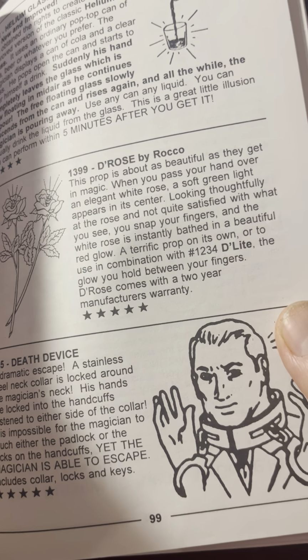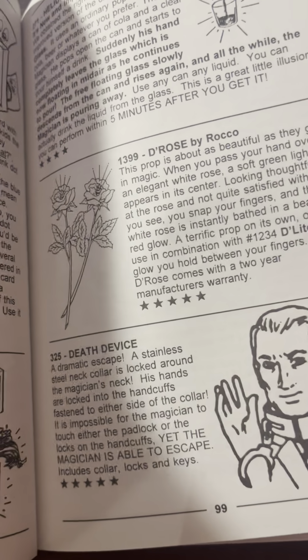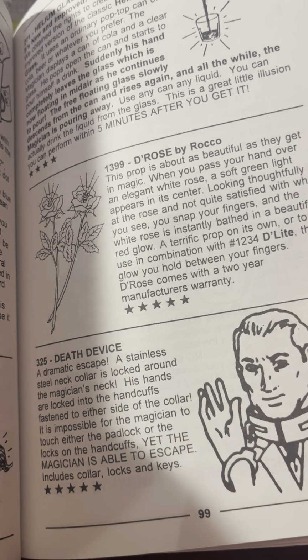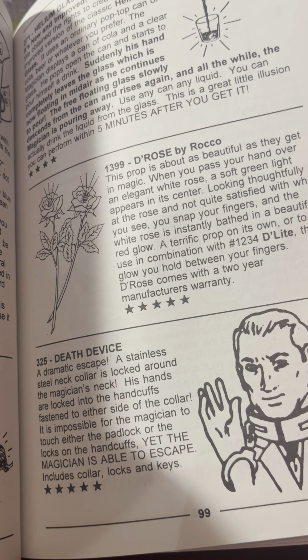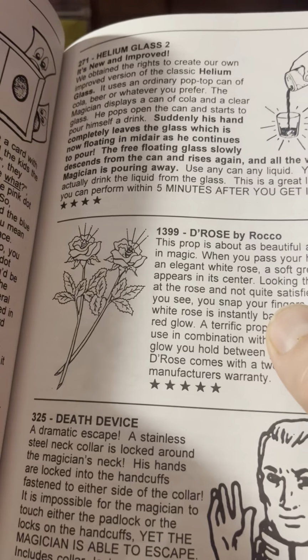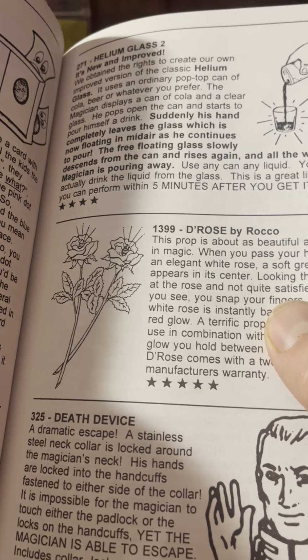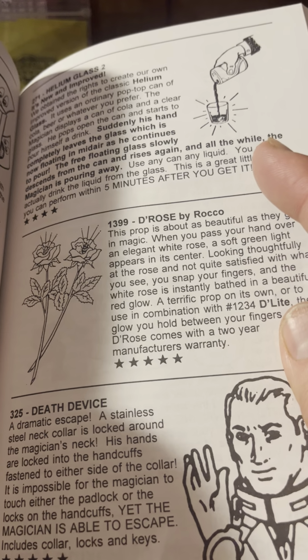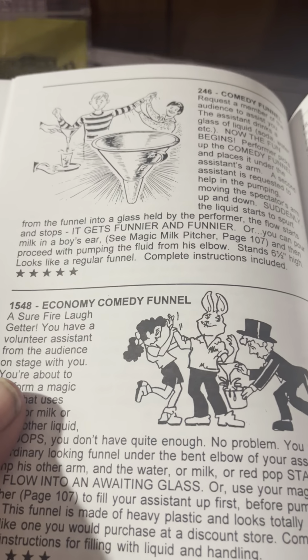It's kind of a tight fit. Let's see, DeRose, that's like the lights. The delights where you make the ends of your fingers, your thumb, light up. In this version, you can do it with a rose too. Helium glass. You pour Coke into a glass, but you're not holding onto the glass, it's floating. Very nice piece of magic.